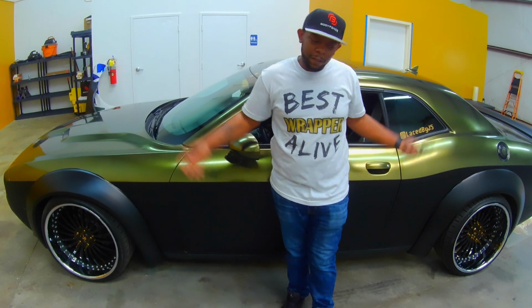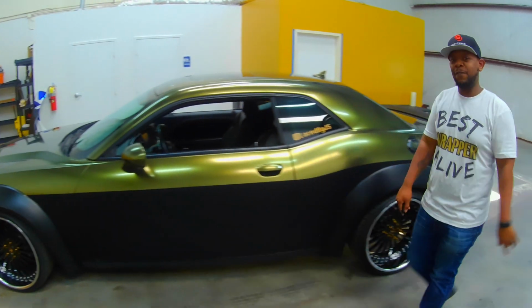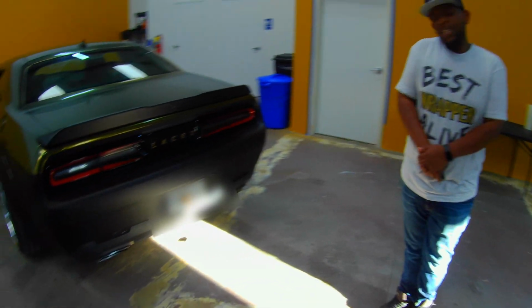But that's it. Wait. I forgot the best part. I don't know if it's the best, but it's one of my favorite parts. We did do a custom exhaust on this car as well. And I'm going to start it up and let you guys hear it because it's my favorite part.